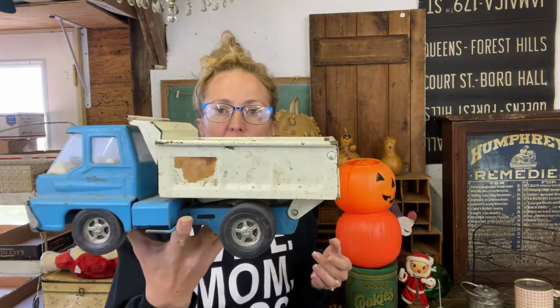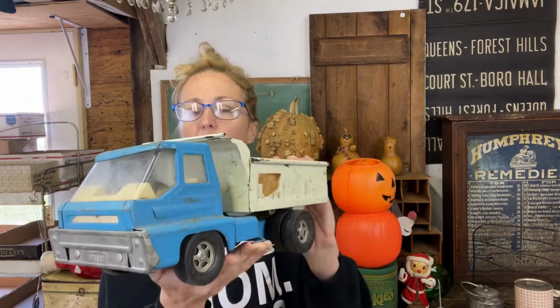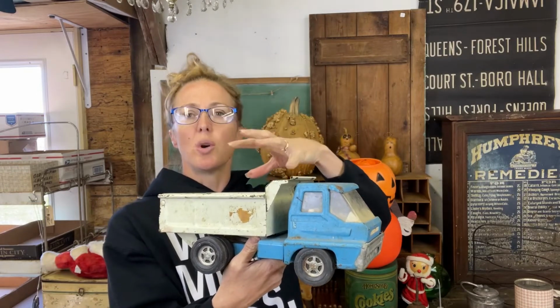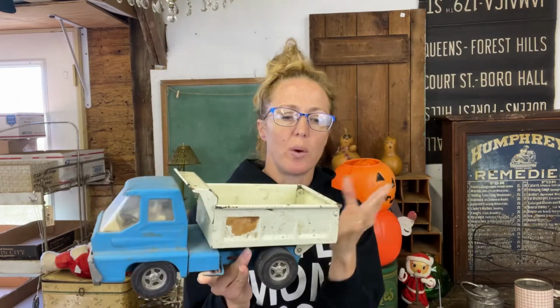Okay, so this I got at one of the flea market shops. I mean, rusty trucks are great. They are super popular right now. You can decorate them seasonally. You can fill these things with straw and pumpkins. You can do a whole collection of bottle brush trees or packages, a whole bunch of elves. I mean, so many options on what you can do with something like this.